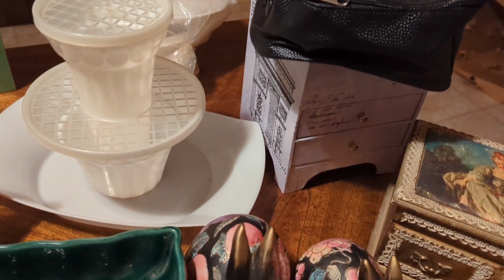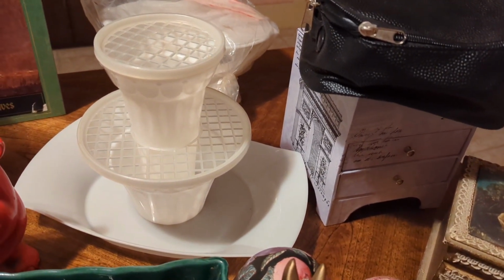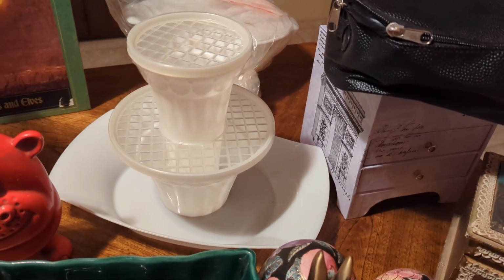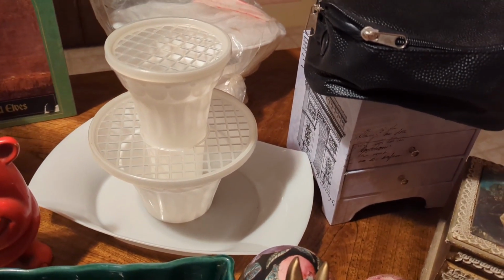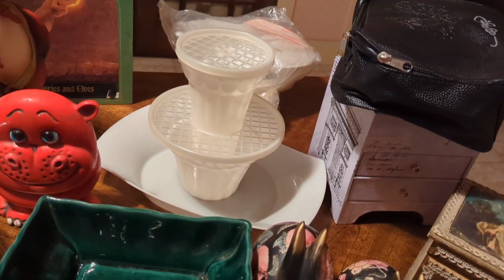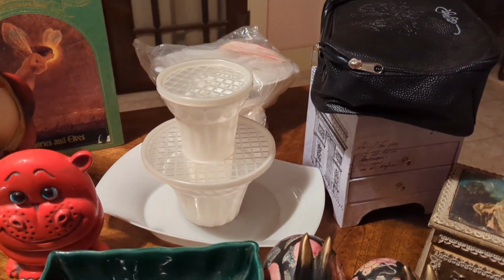It's amazing. I was going to try to find some of my artificial flowers and put it in there and try to show you guys an arrangement. They're going crazy because of the storms. So there is that. I had never seen one of these before, so I was excited to get that.